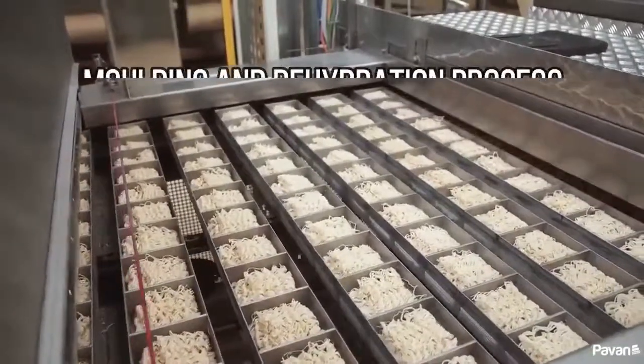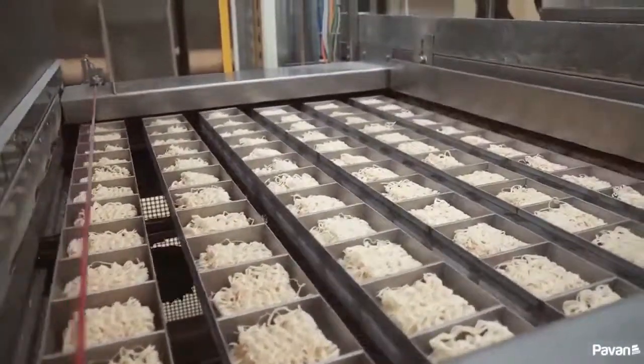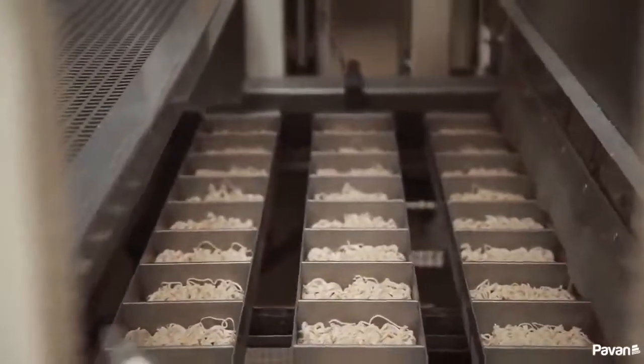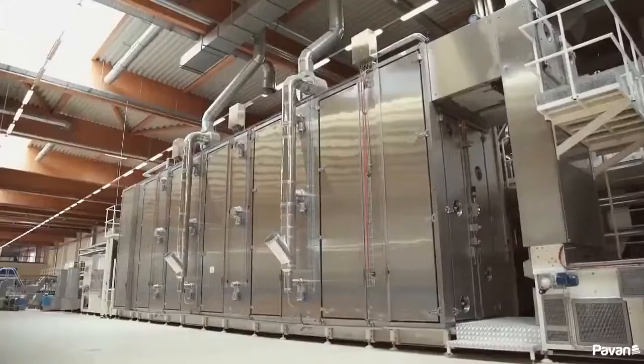Fifth process, molding and dehydration process. For the molding process, the noodles are cut into 40 to 70 cm long and are put into a round-shaped metal mold. Then the noodles are transported to the flash fryer for dehydration.